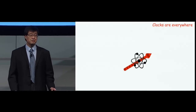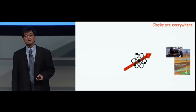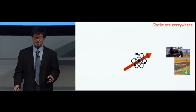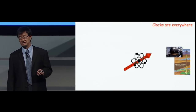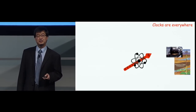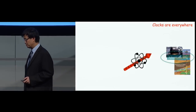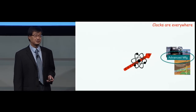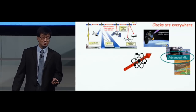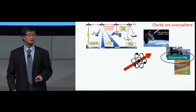Clocks, of course, are very important, and clock technology is everywhere. That's because time and frequency is the most precisely measured physical quantity. Any other physical quantities, be it pressure, temperature, length, and so on, we like to convert into frequency to make a very precise determination. That's why clock technology has a very big impact on advanced manufacturing. Of course, one of the most well-known applications of clocks is in navigation, whether it's spaceborne or ground-based. And the importance of clocks for national security, for national defense, can never be overstated.